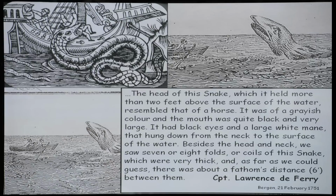He said the head of this snake, they usually called things in the water snakes no matter what they were, because it looked serpentine, looked like some kind of a reptile. This head of the snake, which it held more than 2 feet above the surface of the water, resembled that of a horse. It was of a grayish color, and the mouth was quite black and very large. It had black eyes and a large white mane that hung down from the neck to the surface of the water. Besides the head and neck, we saw 7 or 8 folds or coils of the snake, which were very thick, and as far as we could guess, there was about a fathom's distance, which is about 6 feet, between them. Now, this is from Captain Lawrence de Ferry.